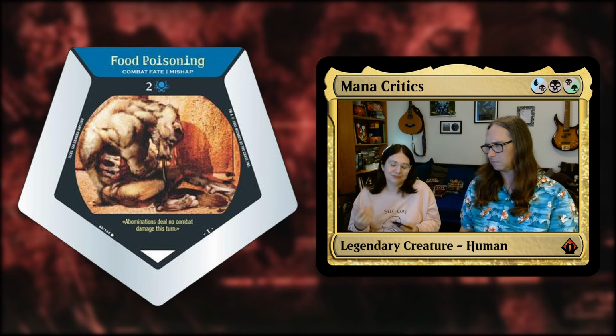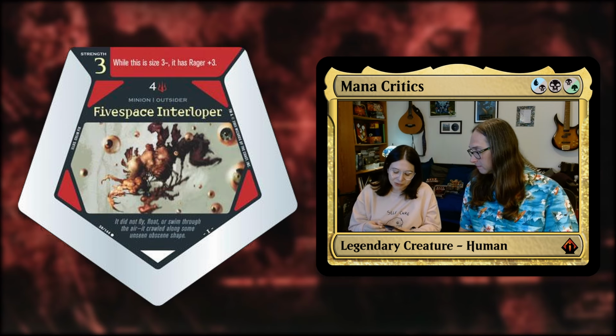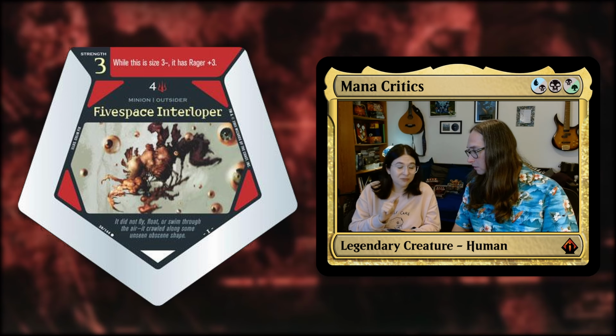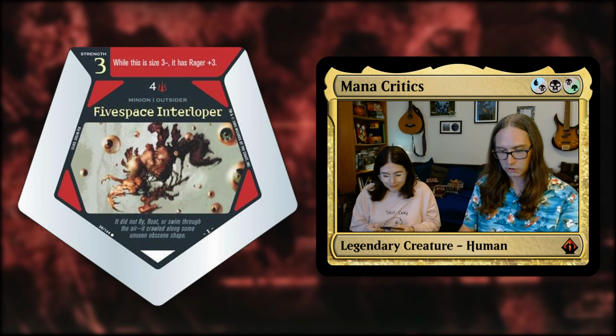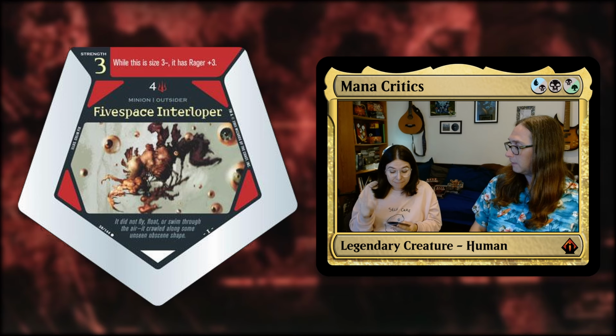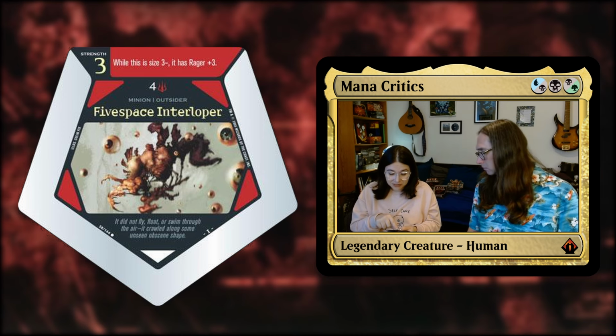All right, this next one is a 5 space interloper, while this is size 3 or less. It has Rager +3. I think Rager is the opposite of Reaper, so it gets bigger when it's fighting abominations as opposed to just hitting a player. Rager: an abomination with Rager gets +X strength while attacking, whether it's blocked or not. Cool. Neat. And we're still in commons. This is still a common card.